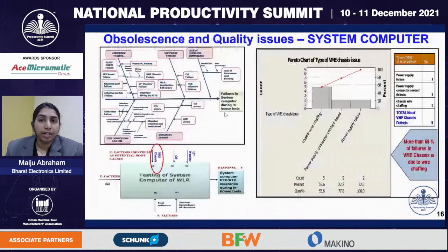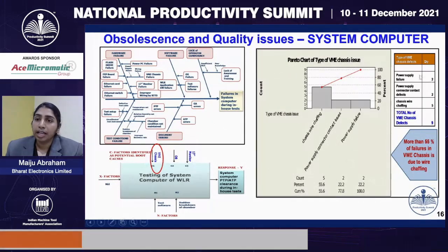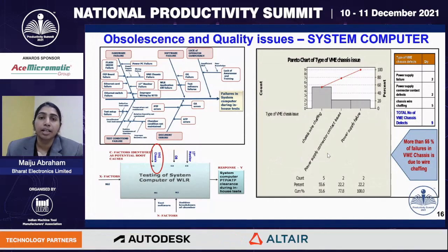Analyzing using cause and effect diagram and validating the causes, we arrived at one major potential root cause and two minor causes. With 80% of the failure in the VME chassis, we further analyzed and identified 3 issues in the VME chassis. The VME chassis is supplied by the OEM ELMA, which is a UK-based vendor, and is integrated with the help of external provider RTTS India.